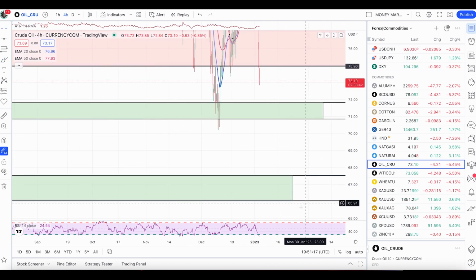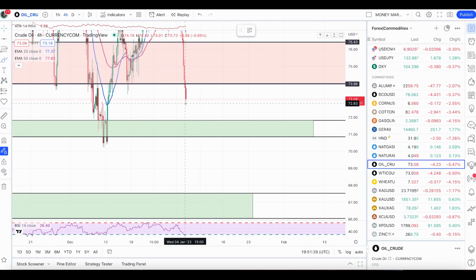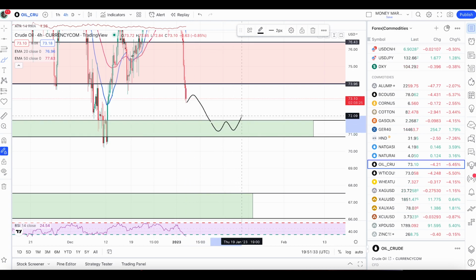We do have a major zone below, which I'm going to mention in my upcoming videos. At this point, keep these zones here and only look for sell opportunities until the price hits this zone. And once we are in this zone, I will look for my conditions accordingly.